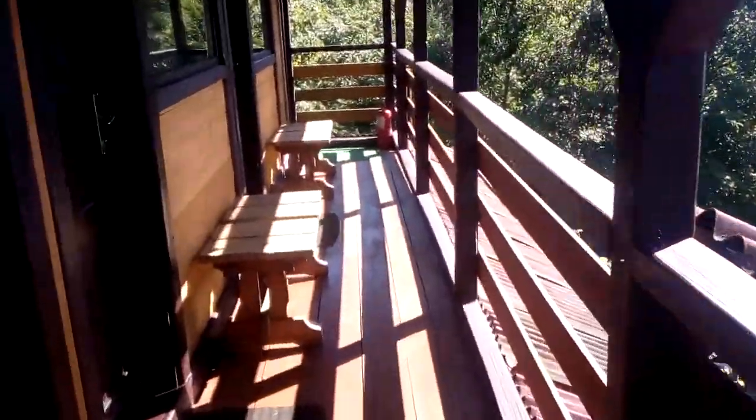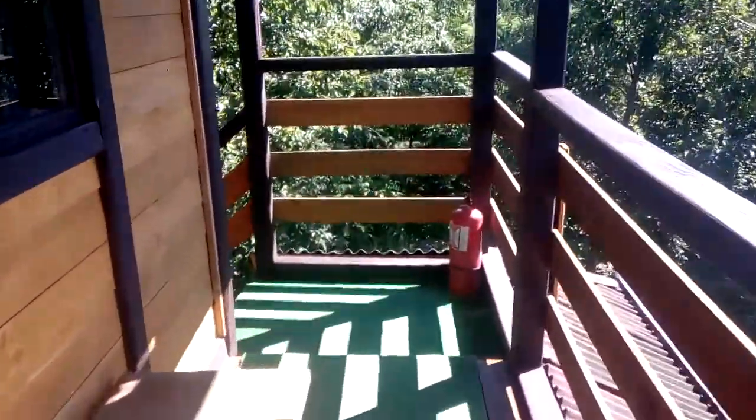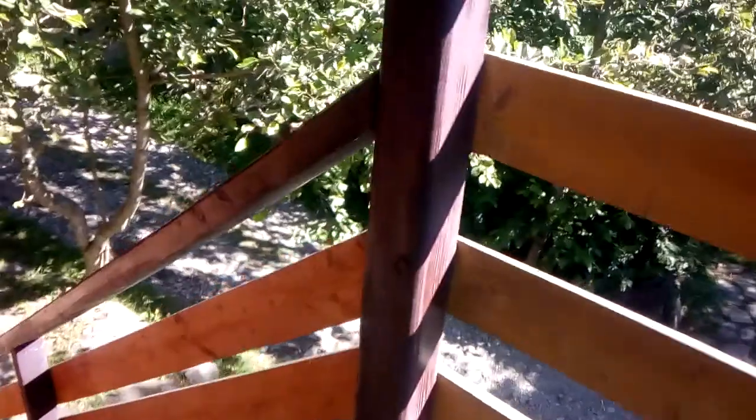Right, back down the steps, and of course, an eye for safety, the fire extinguisher. Oh, and a handy piece of wood for the sculptor if he happens to have his penknife and wants to knock up something quickly. It's always good to have a piece of wood lying by the stairs.